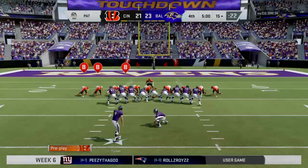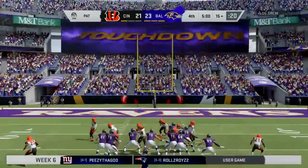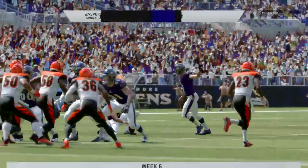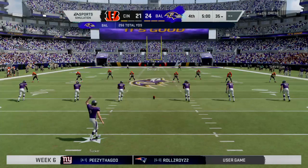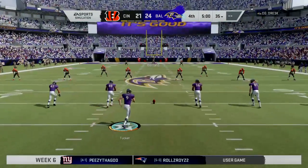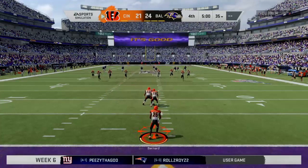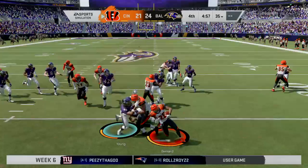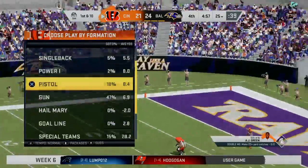Now an important extra point here to stretch this lead to a field goal. He's got it, and this is indeed up to a 3-point lead. Tucker now to kick it away following the touchdown. This fielded at the 2. And not a bad return here. He gets it out to the 25-yard line.